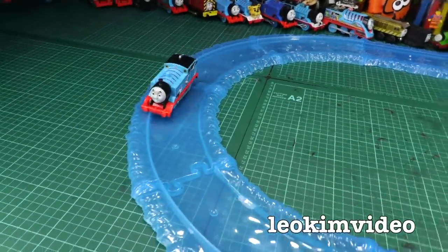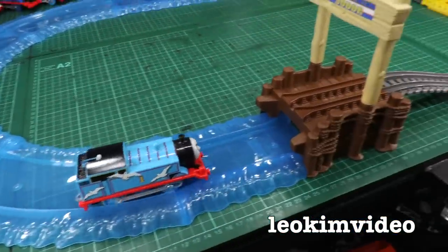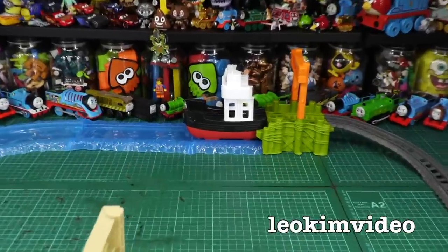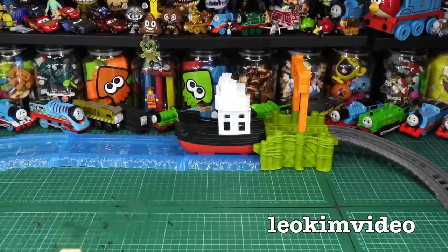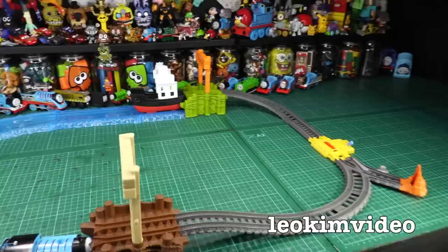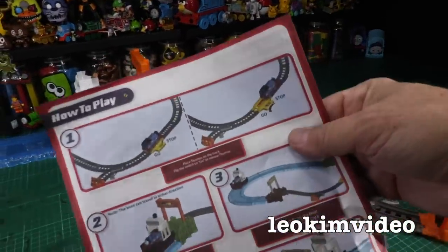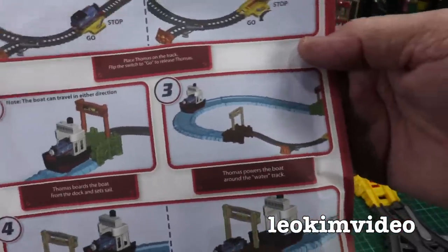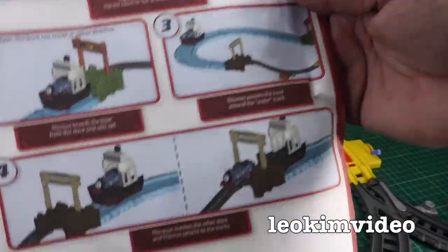I don't know. I've actually given up trying to work out what's going on here. I'm sure that should have worked. I'm sure Gordon McFerryface is facing the right direction. What am I doing wrong here? Just let me look at this how to play bit. Okay, yep, the boat can travel in either direction. Thomas powers the boat, we know that.